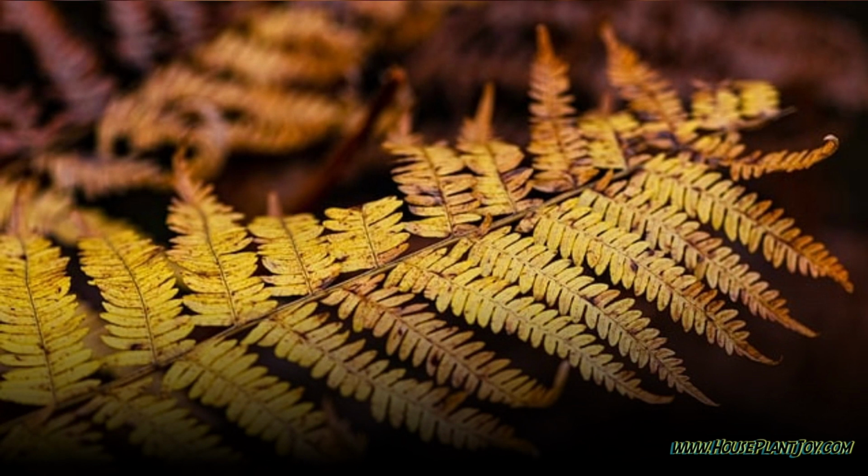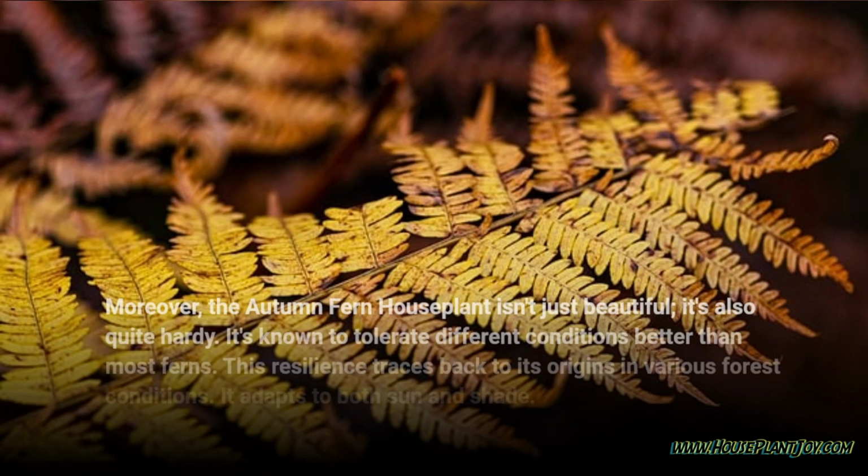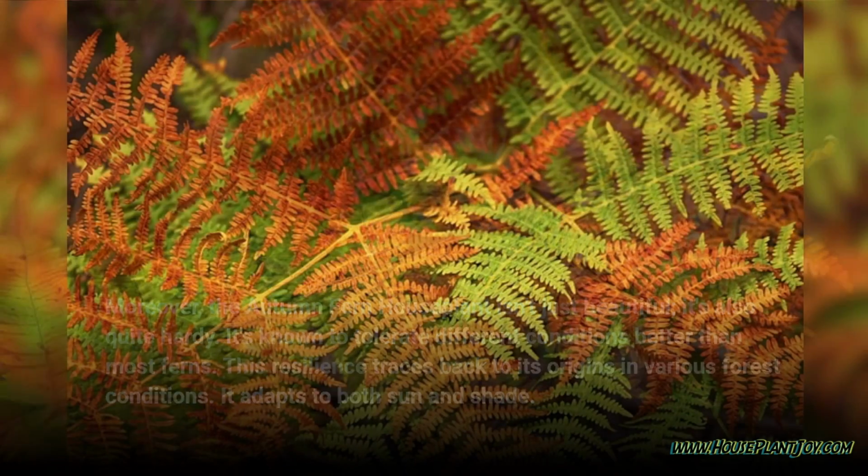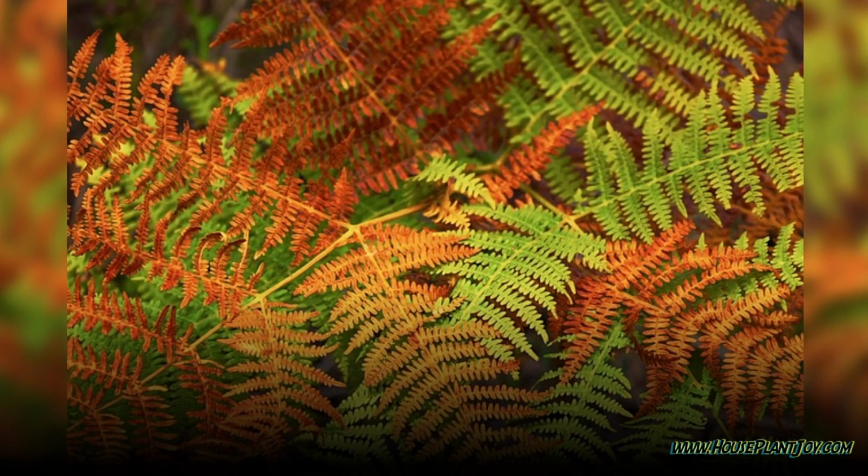Moreover, the autumn fern houseplant isn't just beautiful, it's also quite hardy. It's known to tolerate different conditions better than most ferns. This resilience traces back to its origins in various forest conditions. It adapts to both sun and shade. So, that's the origin of the autumn fern.